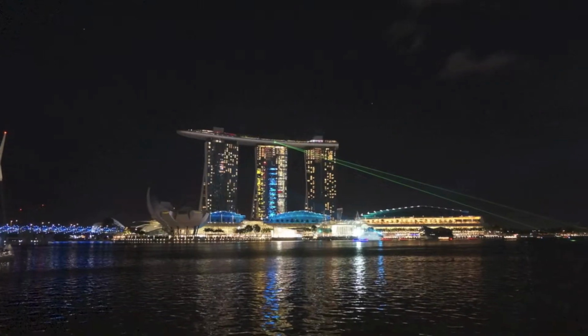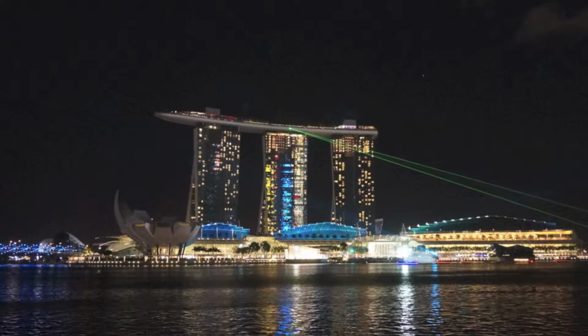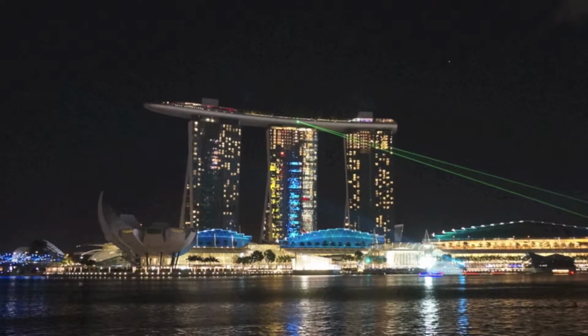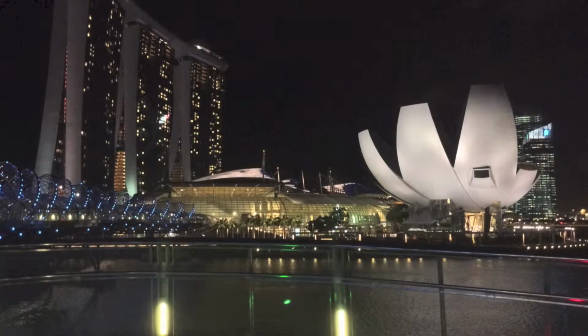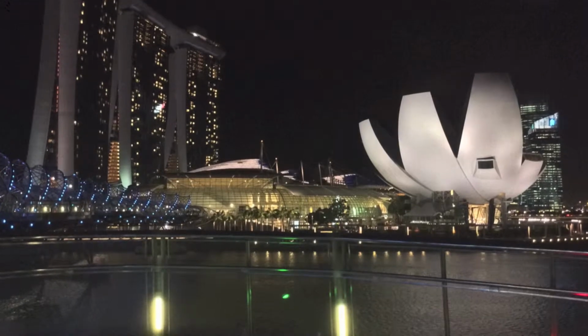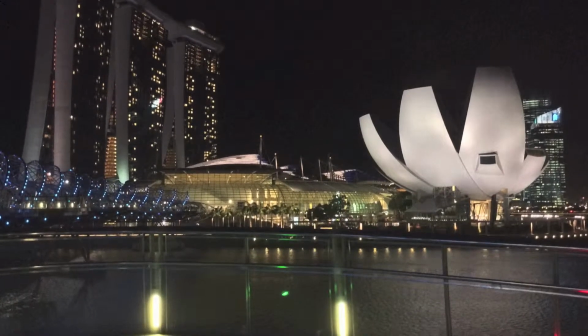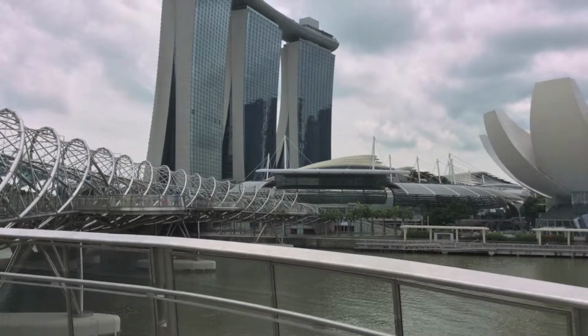Certainly representations of the city, souvenirs, postcards, famous shows on TV, reality TV shows have featured this iconic structure, have focused on it as an emphasis, as something that really gives the city of Singapore a sense of identity.